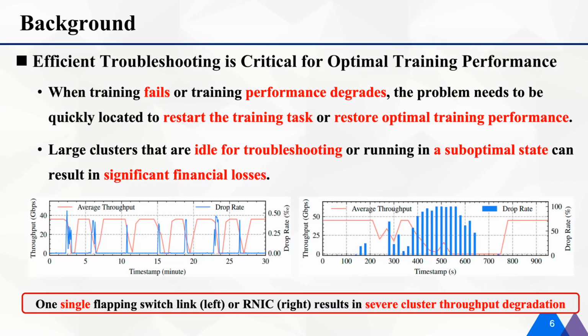Efficient troubleshooting is critical for optimal training performance. When training fails or training performance degrades, the problem needs to be quickly located. Large clusters that are idle for troubleshooting or running in unhealthy conditions can result in significant financial losses.